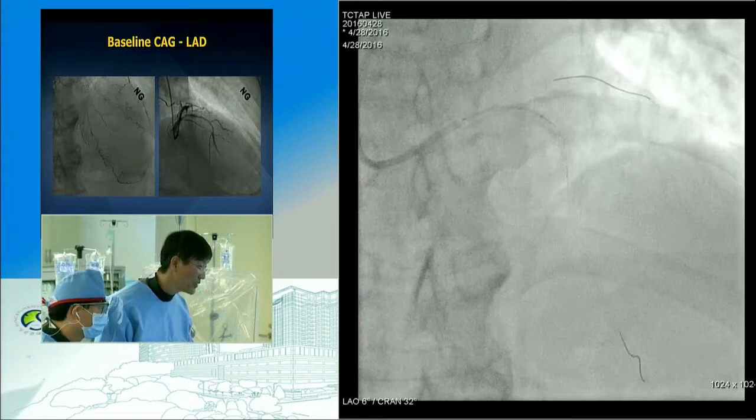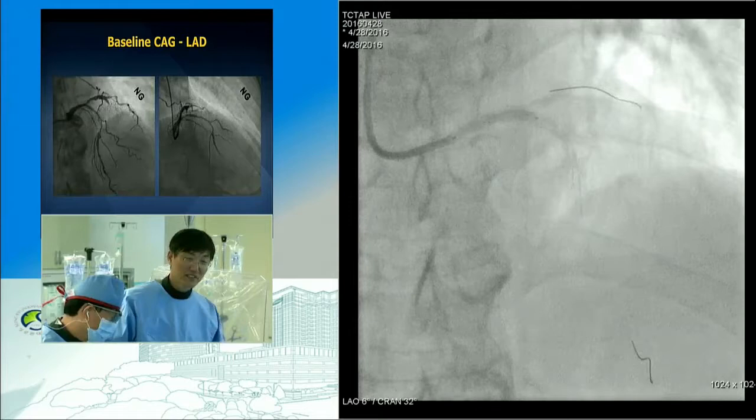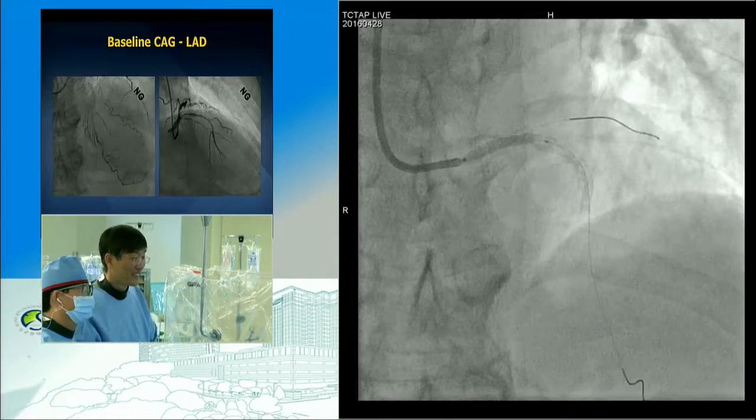Okay, over. Test. Too much overlap? Okay, no problem. Again, 8 atmosphere. So I don't like to lose the circumflex, right? Oh, the circumflex was not predilated. Okay, deflate. Anyway, we can deal with it.